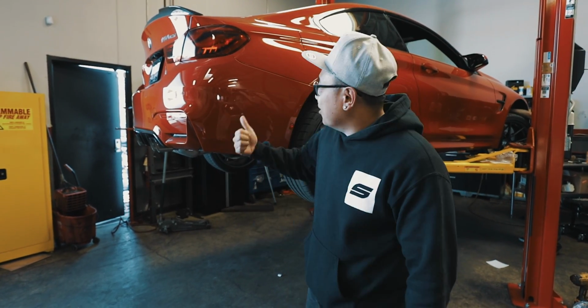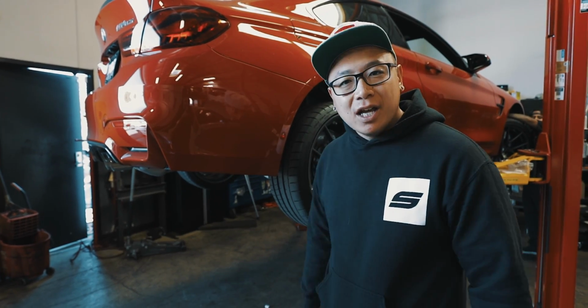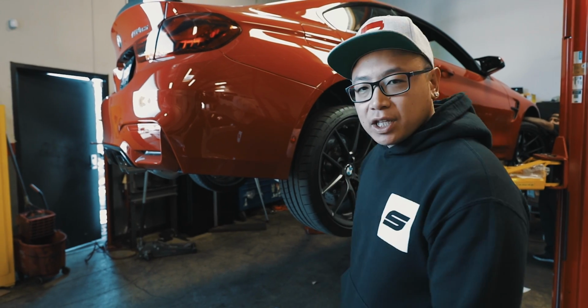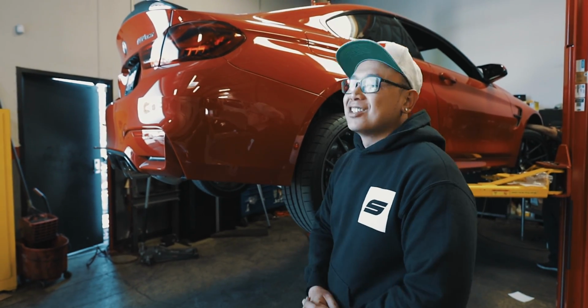What's going on? Y'all remember this red M4? Well, springs are in, spacers are in. Doing a little bit more adjustment on the height, but we're pretty much done with it. He's locking everything up right now. Once we get this down on the ground, y'all check this out, how it looks. Check it out.